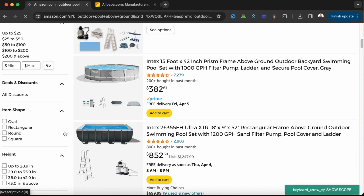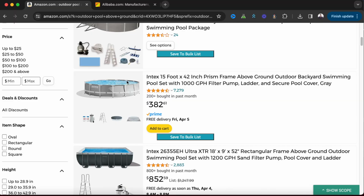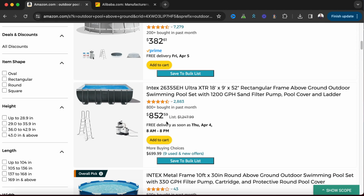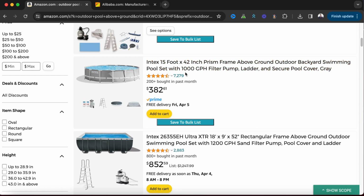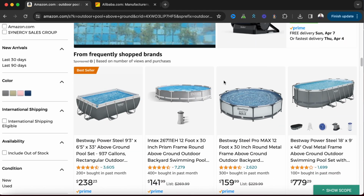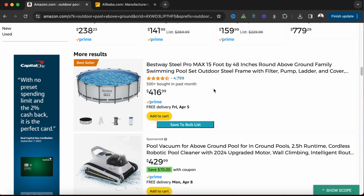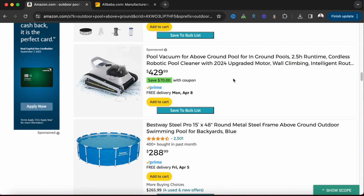So what you do first is you look for the average price of the product. Right here you'll see, if you want to stick to a specific type of design like this one, let's focus on this one. It's going for $382. This one is similar but not really, at $800. These ones would be $137. You also want to make sure that you're finding the right size. This one's a little bit more expensive because of the dimensions of the pool. So 10 by 30, these are selling for basically $150. The big ones are about $700, $800, $400 for these big ones. So it's looking like these 15 foot by 48 inches are about $300 to $400.